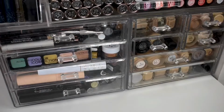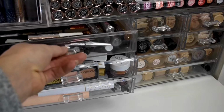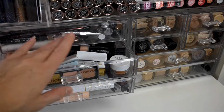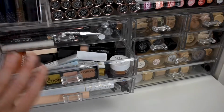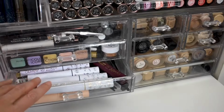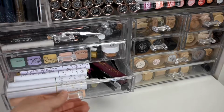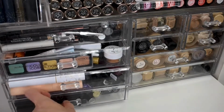Then this bottom section is basically nothing new. I have my, oh geez, okay. So my brow products, what is this? This is eyelash glue, color correctors, eyeshadow primers, and then I have my drugstore and affordable mascaras, including all my ColourPop colorful mascaras. And then the bottom, oh, okay.